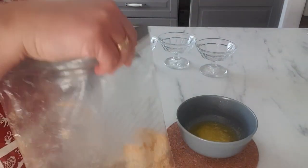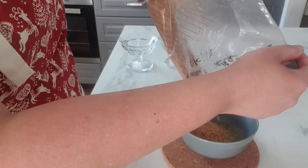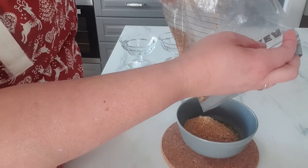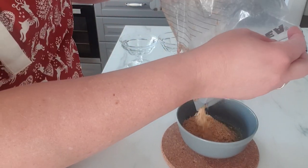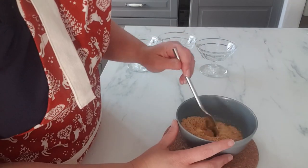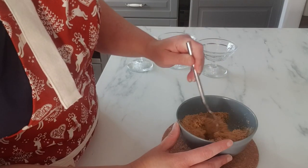So I'm going to take the biscuit crumbs and mix them with 2 tablespoons of melted butter or margarine, and then put that into the bottom of the bowls to make a base. And while I'm preparing the rest of the dessert, I'm going to put these bowls into the fridge. I want them nice and chilled before I put my filling on top.